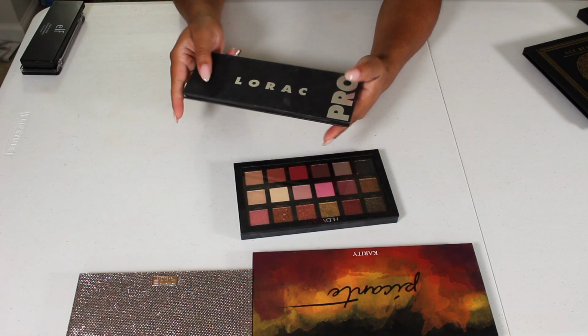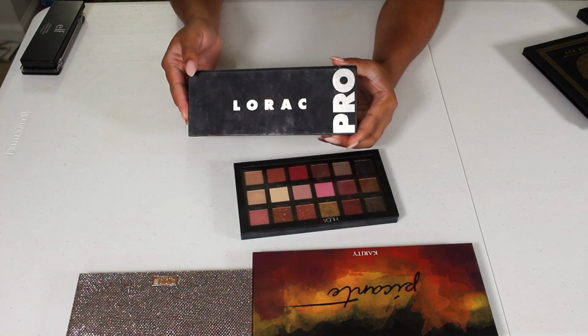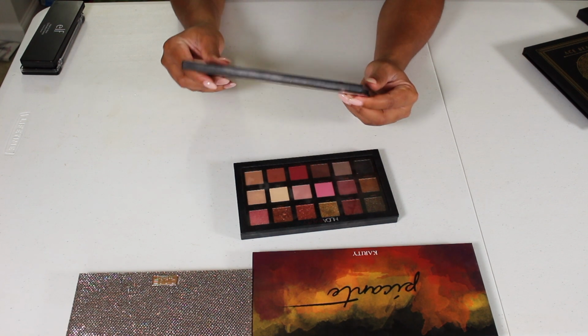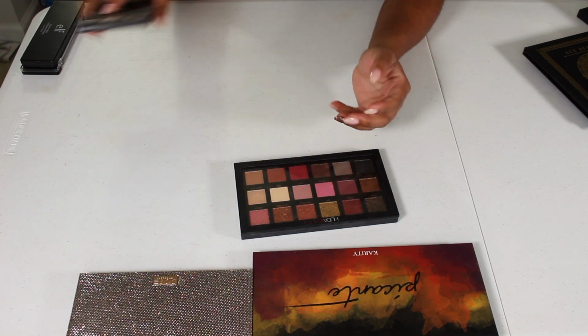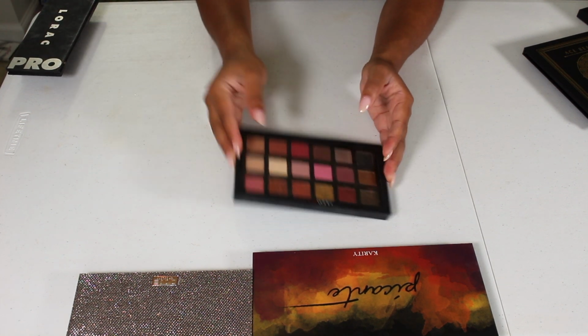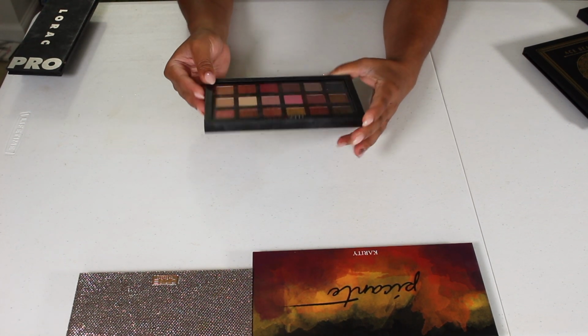No, it's not. This one has to go. And this one will not be sold. This one's going in the trash. I've had this for so long. This one has to go. It has to. I never use it. There's no reason to keep it.